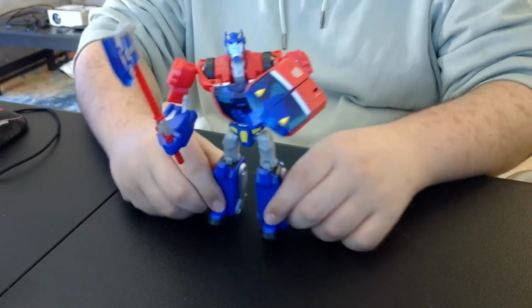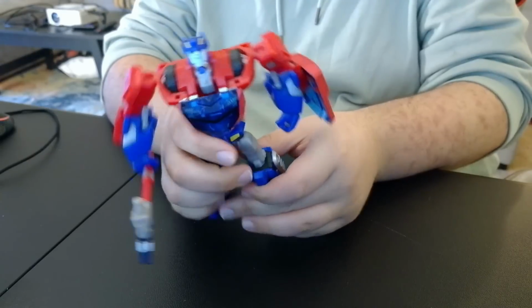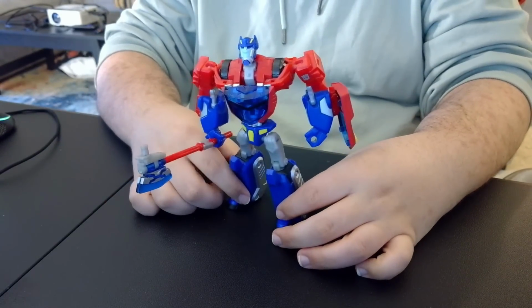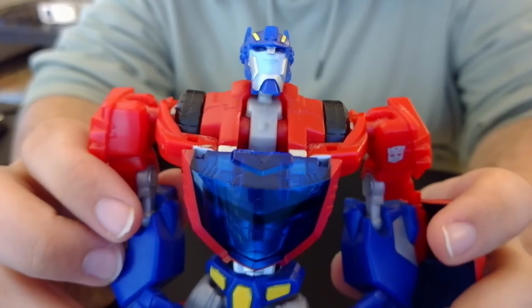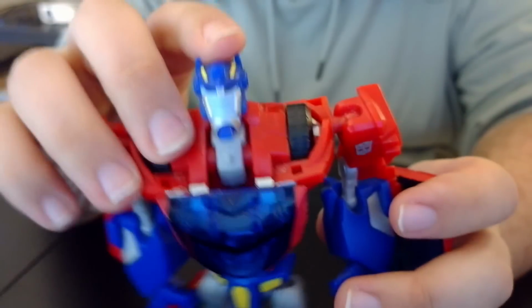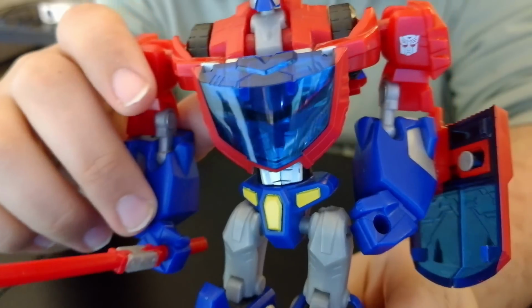Sadly, Animated was towards the end of my original Transformers collecting era, so I never got a lot of figures including Cybertron mode Optimus Prime. So, with my adult money and my child brain, I bought one from eBay. This is an absolutely incredible deluxe figure. He just gives Animated Optimus's vibes so well. The Animated line is great because Hasbro really did their best to accurately portray the cartoon characters.